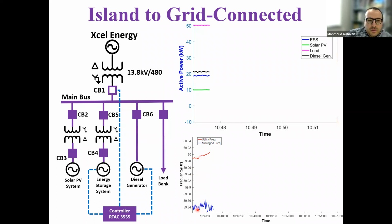So we want to make sure that our microgrid frequency is equal and slightly higher than the utility when we want to close that breaker. So here's what's going to happen. Our frequency is far off. So first off, we need to match those frequencies. Same thing for voltage, but I'm not mentioning that here. So we're going to send the frequency set points. These are dispatched from the RTAC to the 2 grid forming entities.